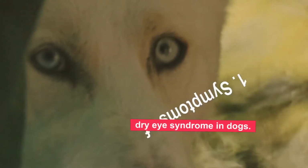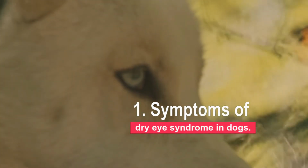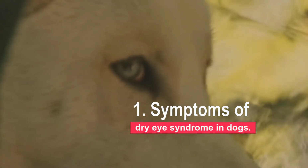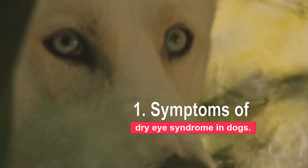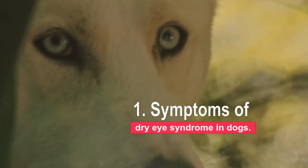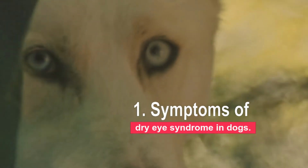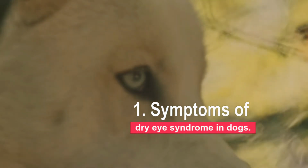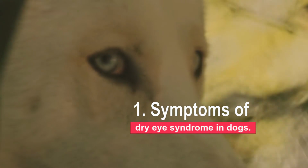1. Symptoms of dry eye syndrome in dogs. Dogs with dry eye syndrome may exhibit one or more of the following symptoms: red, inflamed, irritated and painful eyes. Redness and swelling of the conjunctiva or the tissues around the eye. Squinting and blinking frequently. Dryness on the surface of the cornea, the clear, dome-shaped outer part of the eye. Mucus-like discharge from the cornea, may be yellow or green if there is a secondary bacterial infection.